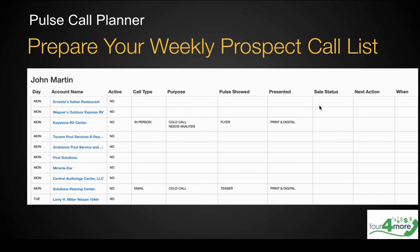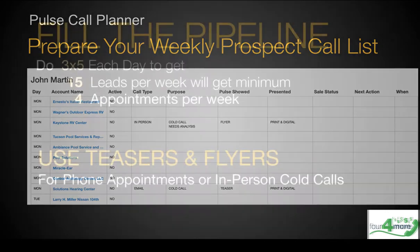Here's an example of the call plan. It's pretty cool because it is digitally based. So on your smartphone or tablet, anytime, anywhere, not only do you have your call list for your Four for More right at your fingertips, but you also can put in real time where you stand in the sales steps and the process of each one of those Four for More hot closable prospects.